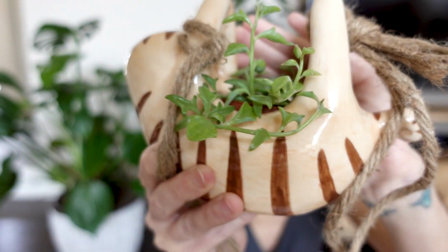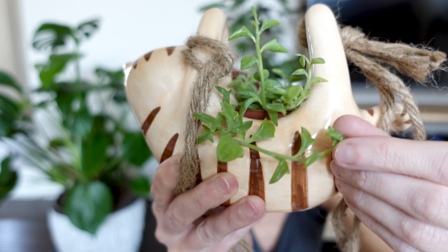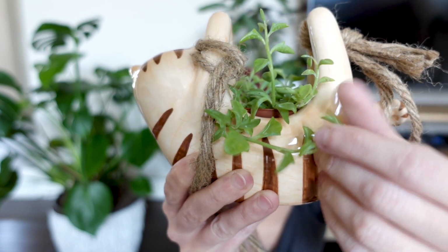But I did feature for the first time in that video my string of dolphins, which I have brought out again today. Let me get up close here for you so that hopefully you can see why this is called a string of dolphins. If you can see here, these little leaves look like they're shaped like a jumping dolphin. They've got a little fin in the middle of the back of that leaf, and it makes it look like a leaping dolphin.